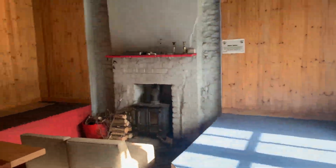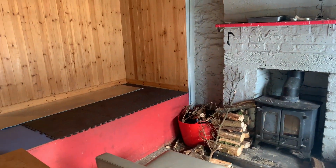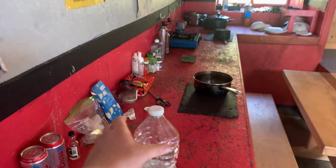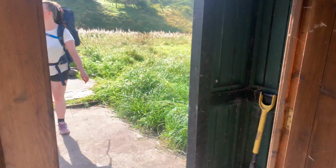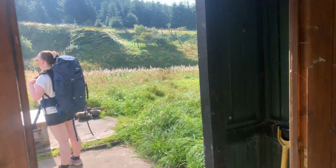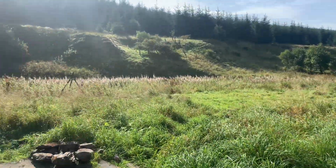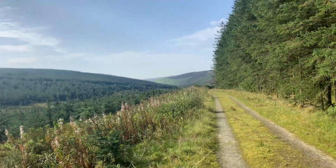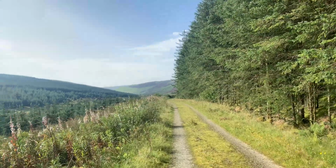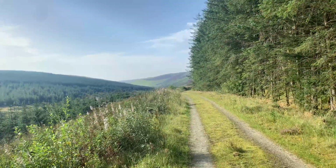There now, all tidied away, had a sweep round, tidied all our stuff up. Yeah, grab the water and get on the go. Go on, Jack. That really has been the coolest Bothy I've ever stayed in. It's amazing, just like having your own little private house in the middle of nowhere. It's great. Free rent.